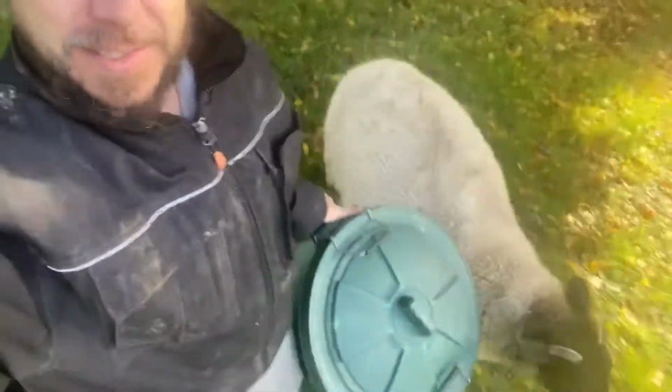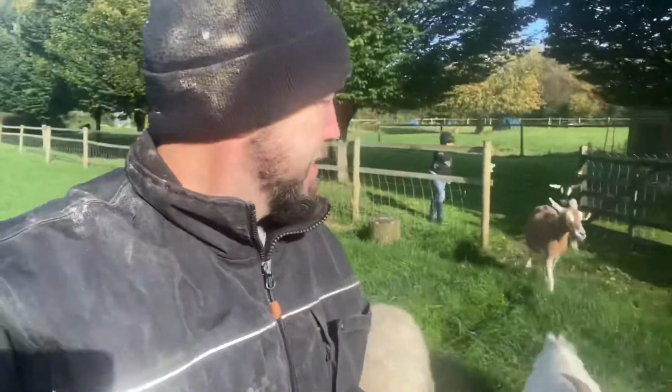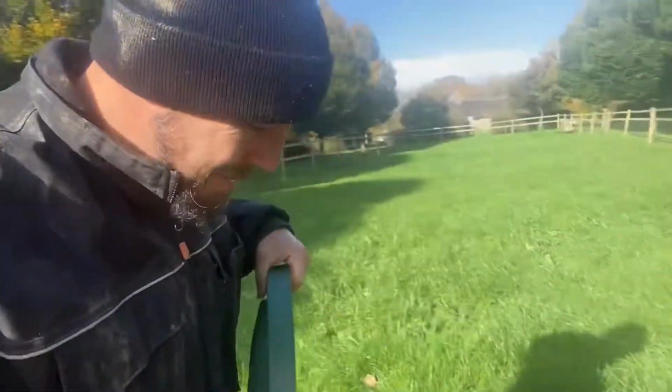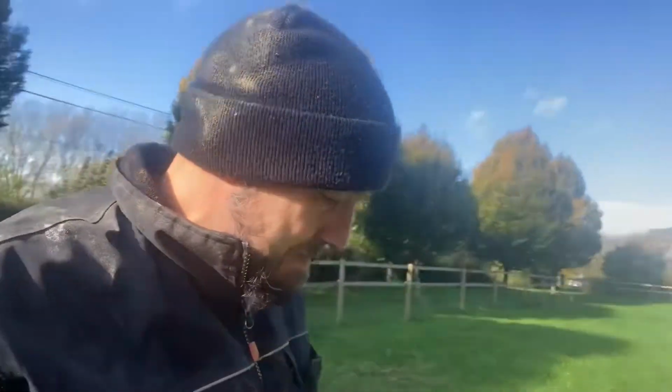So first thing we've got to do is move the goats. So hopefully they're going to just come to this bucket. Torrin, would you open the other gate for me, mate? And then shut the gate when they're all in. Well, that went very well. And I will give them, there's only a tiny bit of food left in here, and I'll let them have it, because I want them to know that if they come to the bucket, it's worth it.